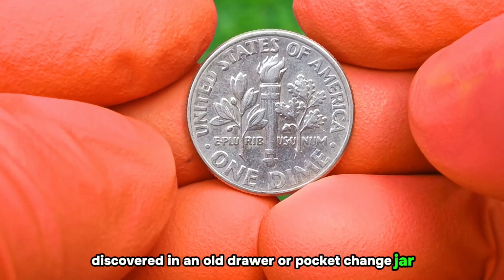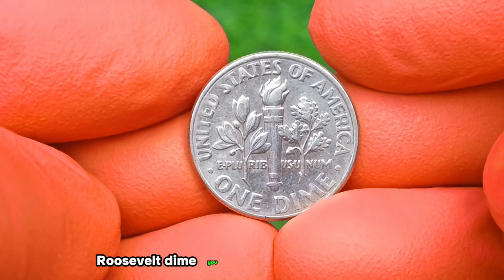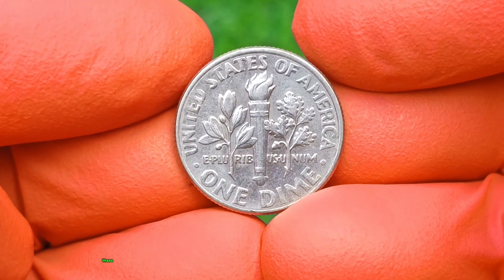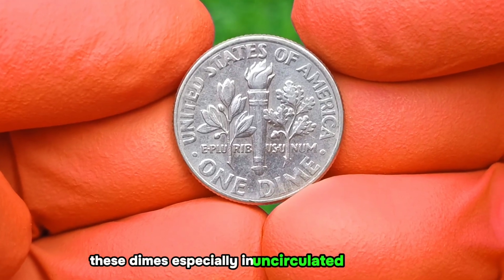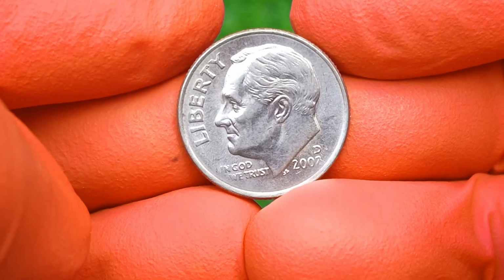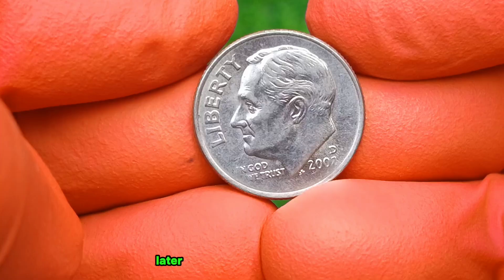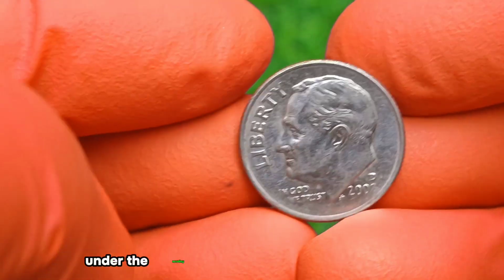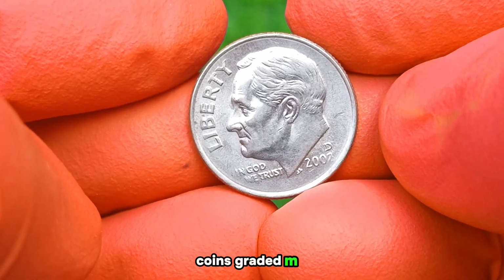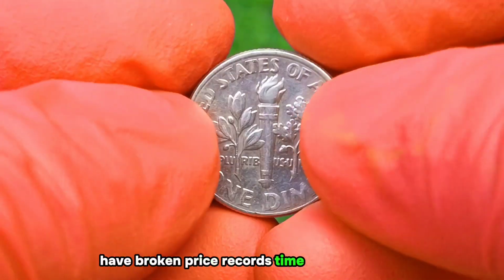Imagine the shock of learning that a simple 2002 D Roosevelt dime you once used to buy a gumball could now be worth thousands, or potentially millions. These dimes, especially in uncirculated mint states or those with striking anomalies, have skyrocketed in collector value. Certain examples have been discovered in coin rolls, estate sales, and coin jars, later revealed to be rare gems under the scrutiny of professional grading services like PCGS or NGC. Coins graded MS67 or above with full torchband details have broken price records time and time again.